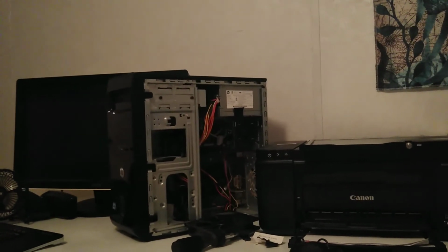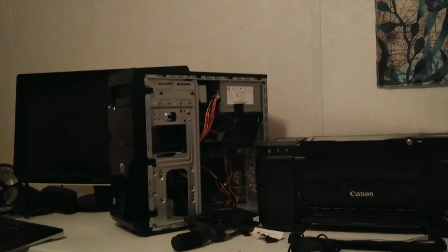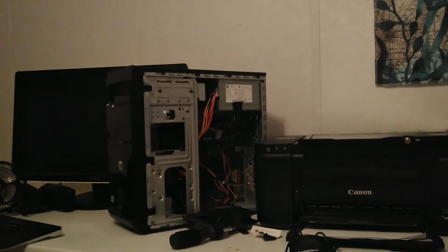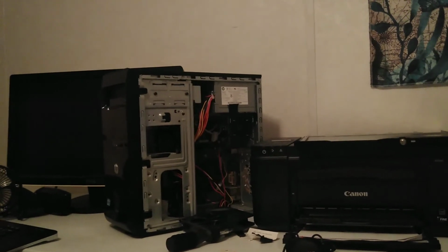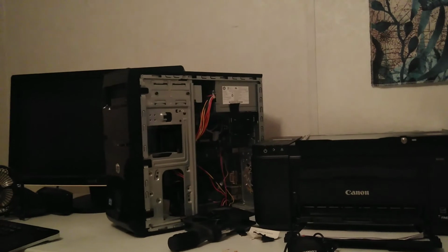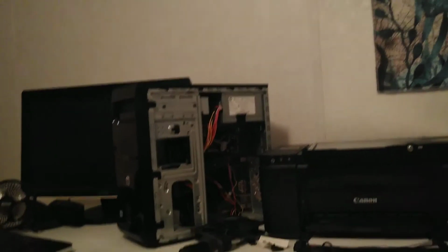Try the memory. Sometimes you have to reseat it, take it out, put it back in, clean it. Just take out the dust of the slots and the like. If that's not the problem, check the hard drive, see if you're getting power also to the motherboard, and that should fix you up.